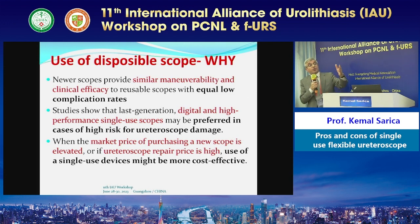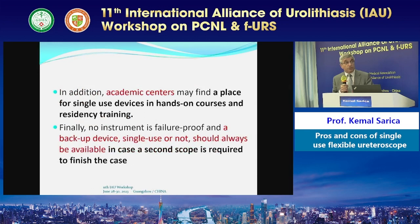Newer scopes provide similar maneuverability and clinical efficacy to the reusable scopes, with equal and low complication rates. Studies show that last generation digital and high-performance single-use scopes may be preferred in problem cases. When the market price of purchasing a new scope is elevated, or if the ureteroscope repair price is high, again we will turn our direction to single-use scopes.